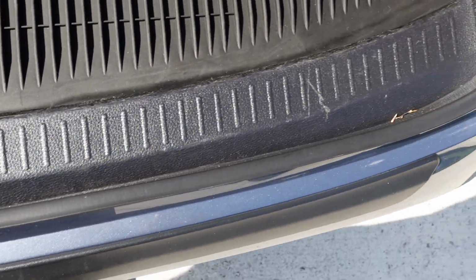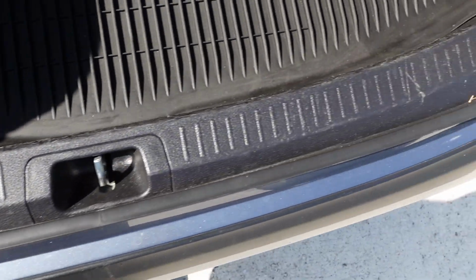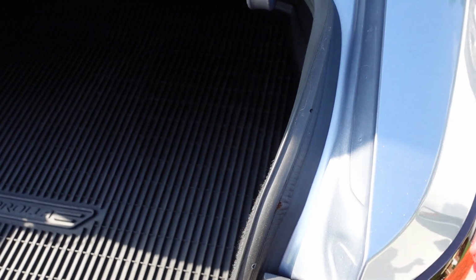In the trunk, again, just minor wear along the trim panels here. Obviously things have happened, bags have been put in the car, whatever things may be, and some minor surface scratches have occurred. Yeah, that's pretty much as far as the wear and tear. You can see that this car at 89,000 miles definitely has had its fair share.